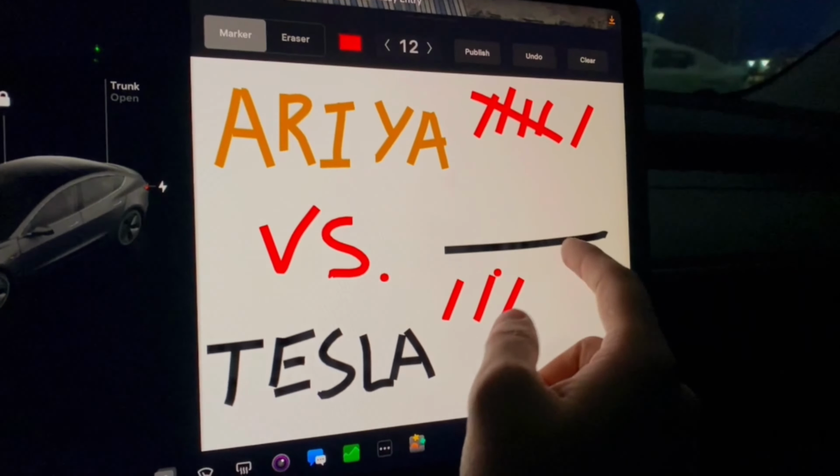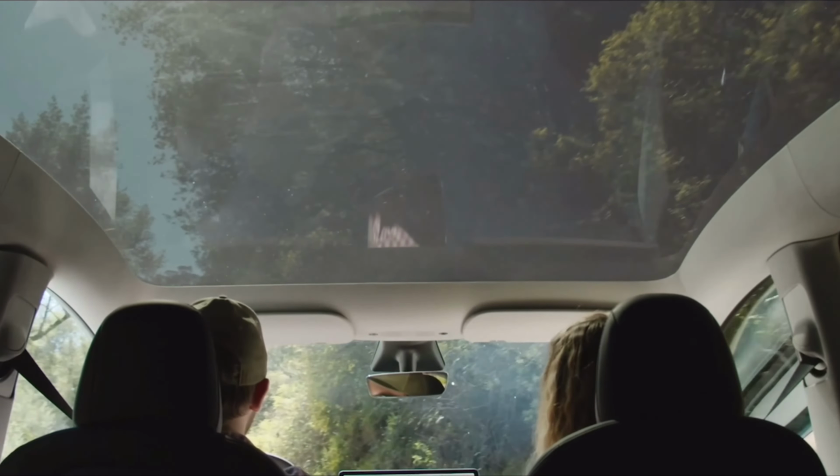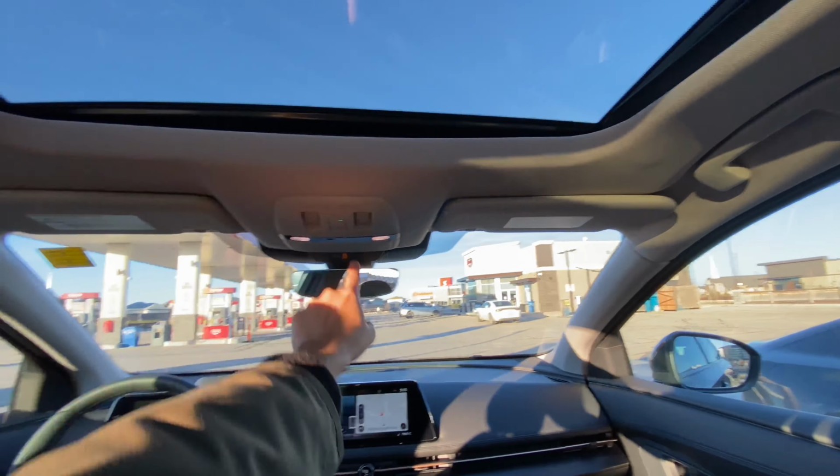Looking up in the Ariya, you're greeted with a panoramic view similar to the Tesla Model Y, but with an added bonus, a sunroof that opens. Now, whether this is a plus might come down to personal preference. I'm quite content with the Model Y's full panoramic glass and don't particularly miss having a sunroof. However, the Ariya takes it a step further by offering a sunshade for the sunroof. This is a thoughtful addition, especially useful when the sun is intensely bright, allowing you to shield the interior from direct sunlight, a feature not available in the Model Y. For those of you who prefer this kind of control over the driving environment, it's a significant advantage and would require an aftermarket solution in the Model Y. This thoughtful design consideration in the Ariya deserves recognition, so another point goes to the Nissan Ariya.